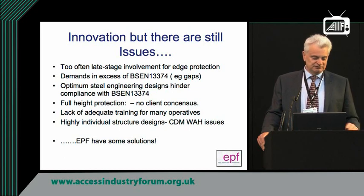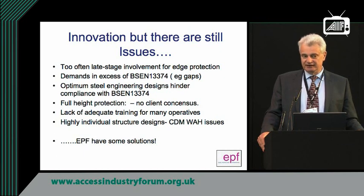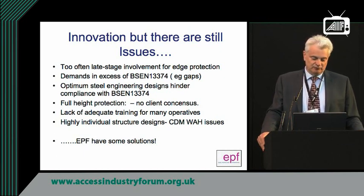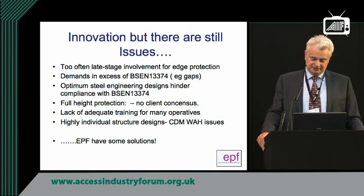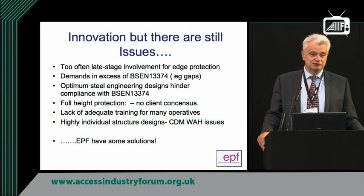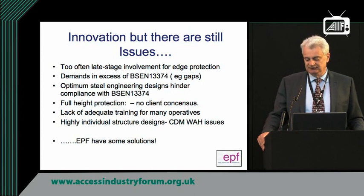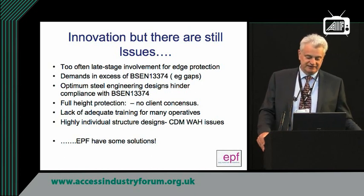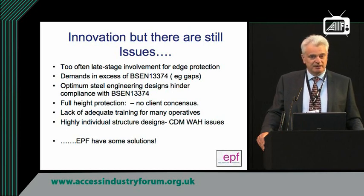Full height protection doesn't have a standard to define it. But there again, the EPF are working on that, and we will be able to issue our own industry standard soon covering full height protection. So, just to close, lots of different applications, lots of innovation going on, a solution we hope for every edge protection problem. So, thank you very much.